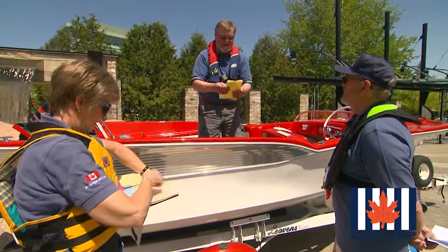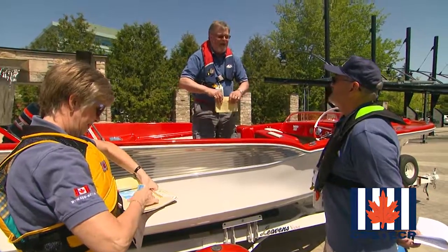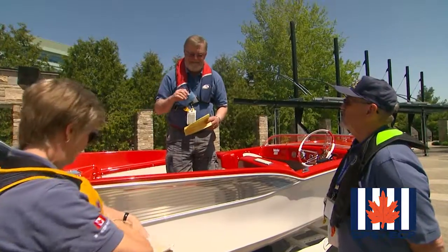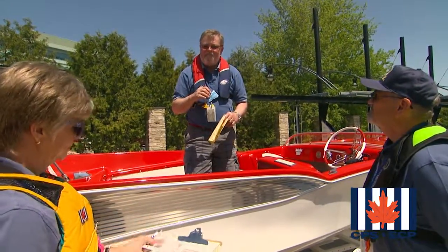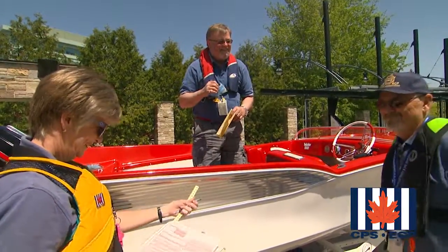John, you are aware that this does not prevent the OPP from stopping you on the water? I am. But at least now you've got the comfort, the feeling that you've got the equipment that you need on board, and it shouldn't be a problem for you. Thanks again. Really appreciate it. I've learned a lot. Thank you, John. Our pleasure, John.